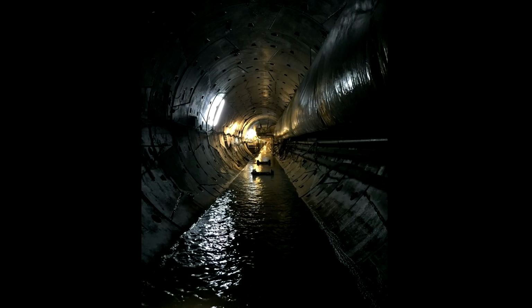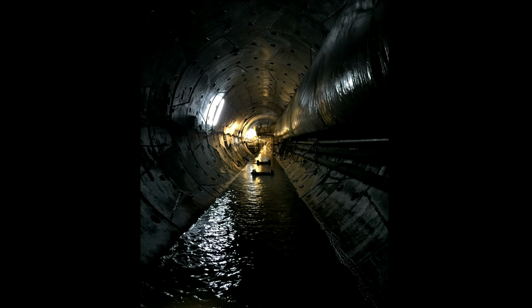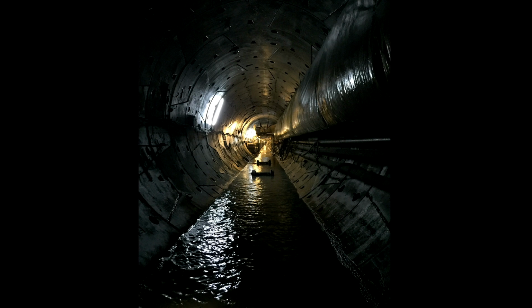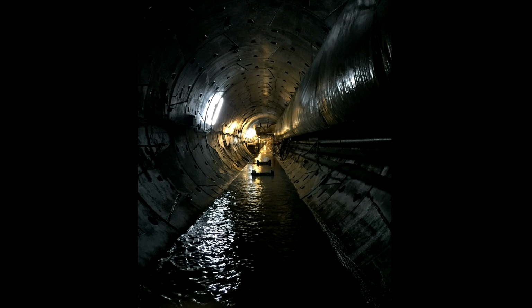pretty much every day. What would you say was the biggest challenge during tunneling? And was the TBM ultimately successful? Yeah, the TBM was extremely successful. One of the biggest challenges really was introduction of the machine through the tunnel, because there was a lot of water and a lot of fines every day coming in and out of the tunnel.